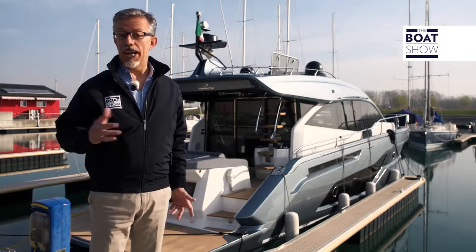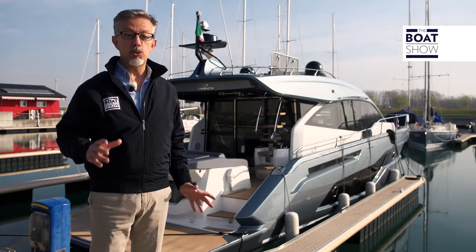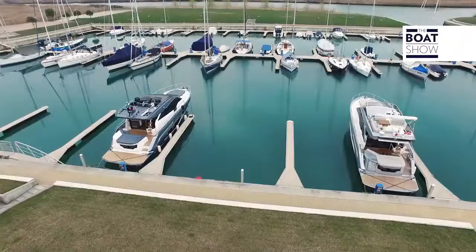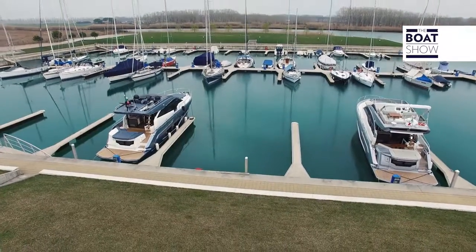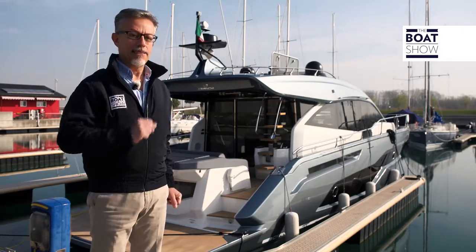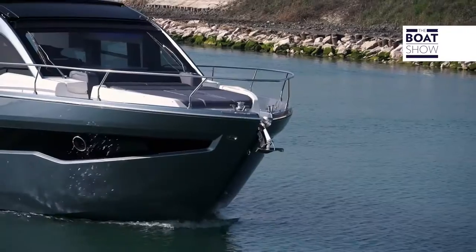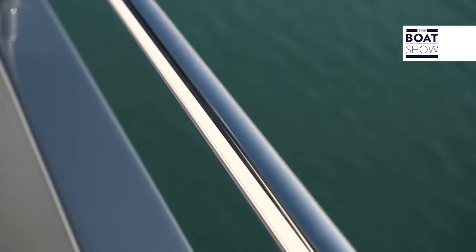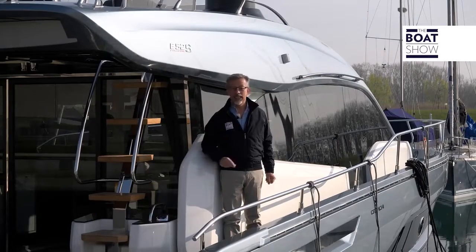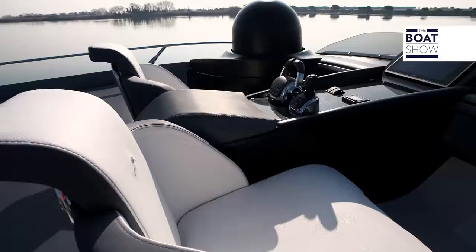Let me explain. Some owners are unsure if they prefer a flying bridge or a coupe. And so Cranchi, to please everyone, has created two almost identical models. Both are 52 feet. One has a flying bridge and the other, oh no, this is not merely a coupe. It is called the E52 and it offers the possibility to mount a sport bridge upon the deckhouse.